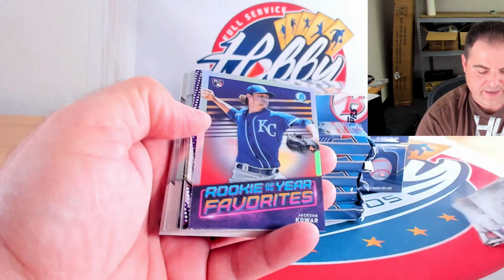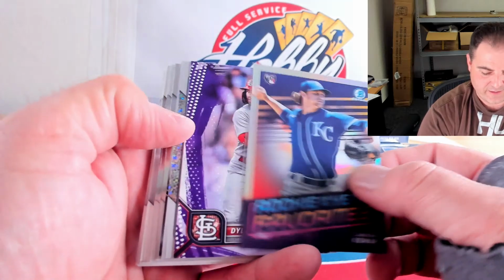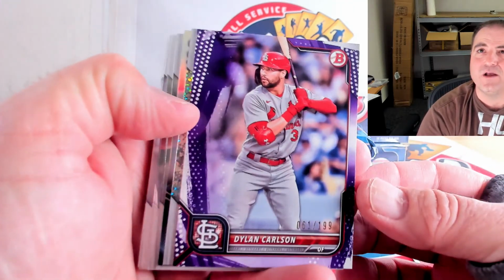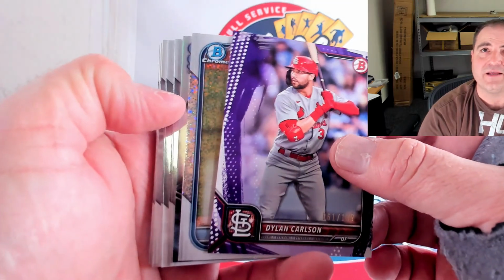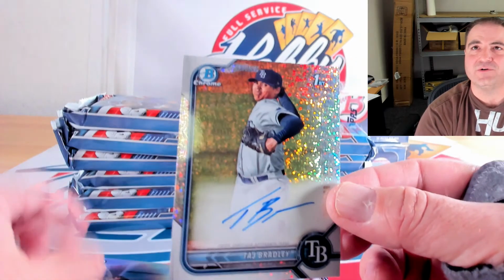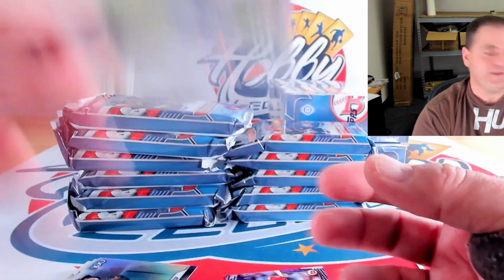Another purple pattern paper. And then we got a speckle auto right behind it. Dylan Carlson to 199. That is 61 out of 199. And then our speckle ink. Taj Bradley. There we go. That's a nice one too. Taj Bradley on the speckle auto, 186 out of 299.